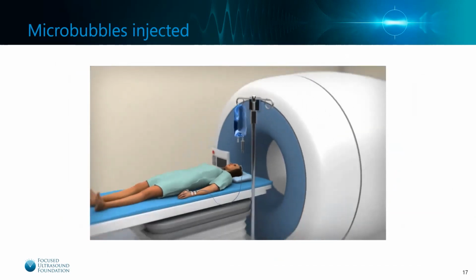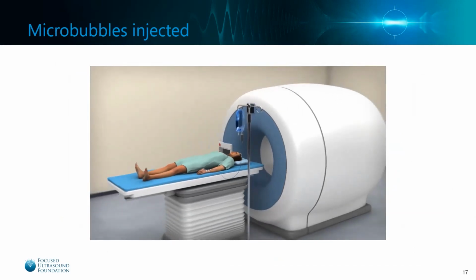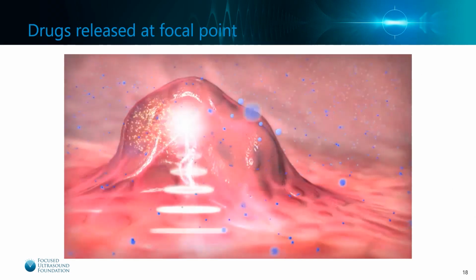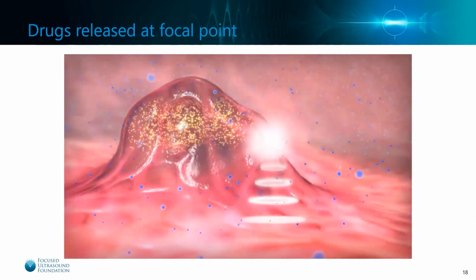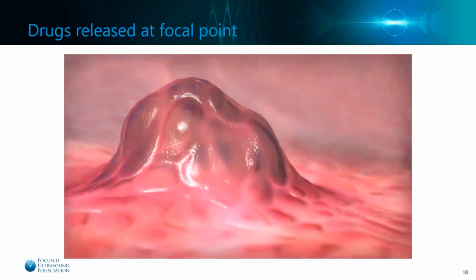And so the patient has these in their body circulating, but they're not causing any impact to the patient because they're still contained. And then you hit them with focused ultrasound in the area that you want them to release, and then they release their contents, have their effect, and shrink the tumor down.